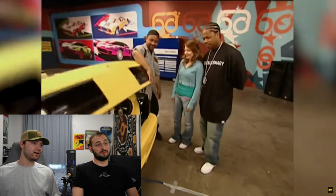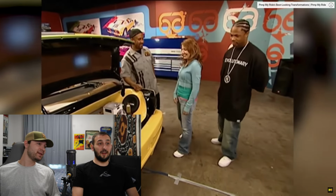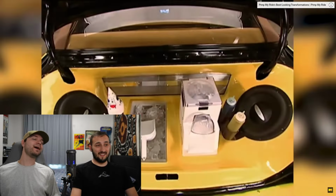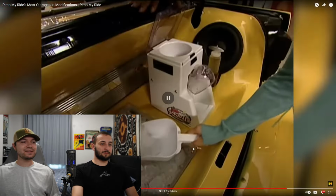When you're at the beach and you get thirsty, what do you want? So we hooked you up with this. Is that a margarita machine? Snow cone machine. Oh, so now you can have your snow cones anytime you want. Okay, I mean, that's a nice touch. Of course you can. That's a nice touch.